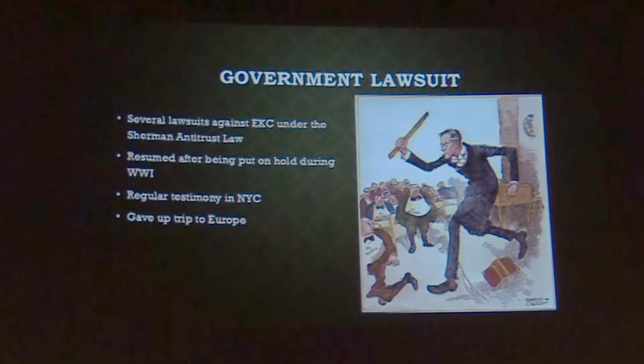So one of the thorns in George Eastman's side during this time was the government lawsuit. Kodak was charged with having a monopoly. This was the trust-busting era, and the government was in the midst of suing Kodak, charging them with having a monopoly when the United States entered the war. So when the war was going on, that lawsuit was put on hold, but when the war was over, that lawsuit started up again. It did not end well for Kodak.